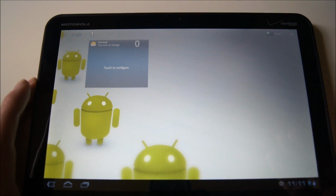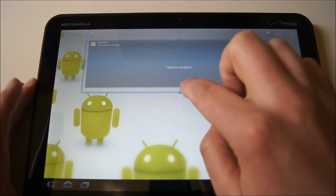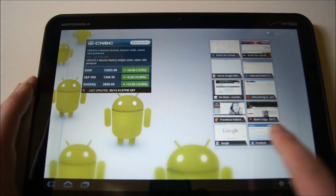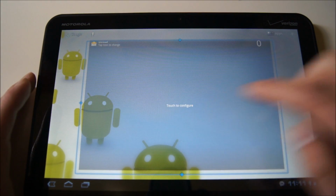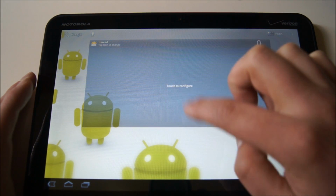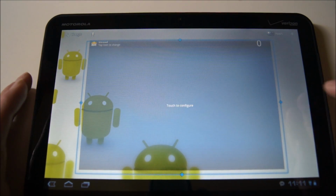And this will work with Gmail too. All you have to do, long press on it. You can see we actually have four options here, and the cool thing about this one is you can extend it out to be the entire screen, so it takes up that entire screen over here of mine. So pretty cool, right? You can change the size on this to basically whatever you want. You can make it wide and skinny, or you could make it tall and skinny, so whatever you want to do. Just want to show you guys that.